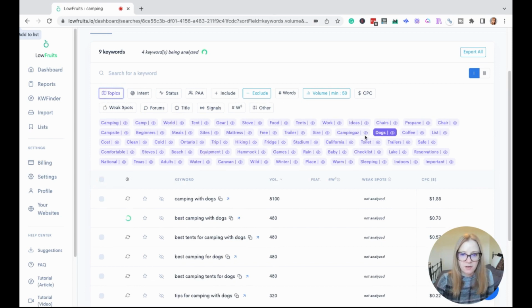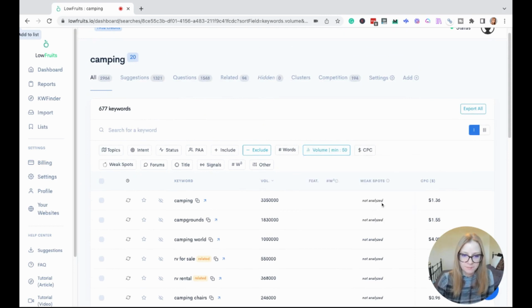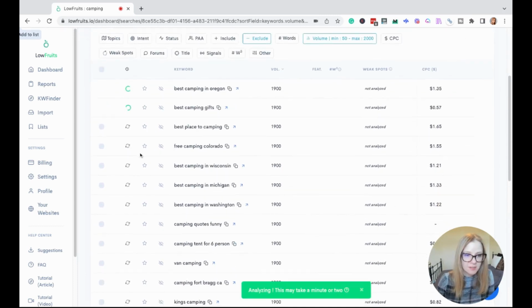So I think I still have the dogs filter on. Let's turn that off. And then obviously these search phrases that are one word are going to be pretty much impossible to rank for. It's just not specific enough. So let's make a maximum, let's say 2000. Oh, here we go. Best camping in Oregon. Best camping gifts. That's a good one.